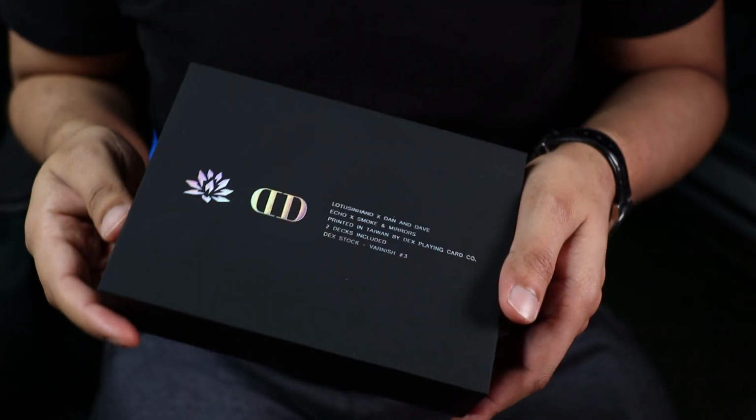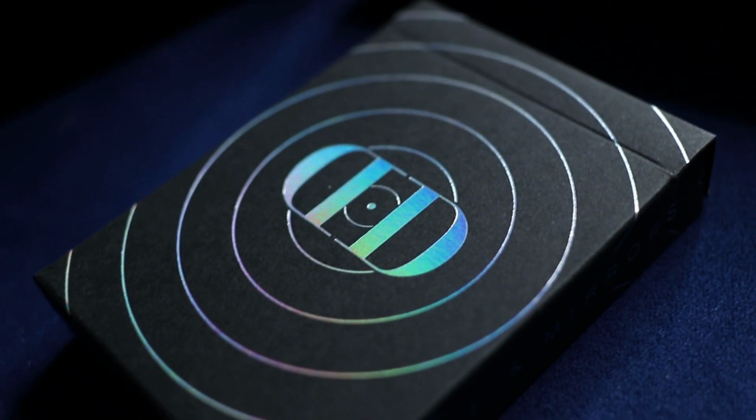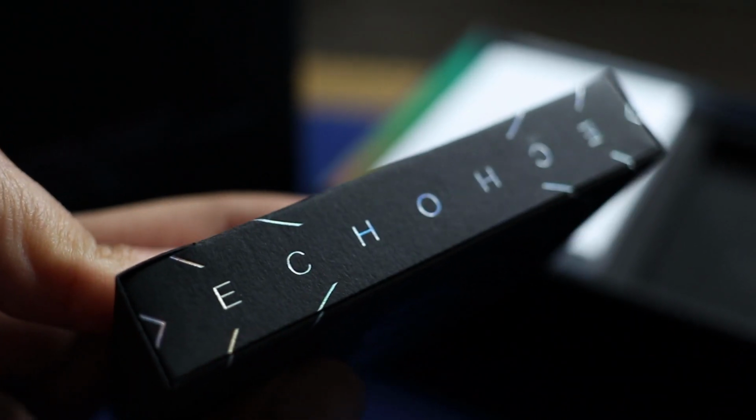Their collaboration actually included two decks. One was a normal holo and one was a dark holo. It was this dark holo that I had never seen before, and it looks amazing. It's beautiful. But before I show you that dark holo, let's just take a look and admire this tuck case. Both the Dan and Dave and the Echo logo is on this tuck. On one side, it says Smoke and Mirrors, and on the other side, it says Echo in an echoed way.